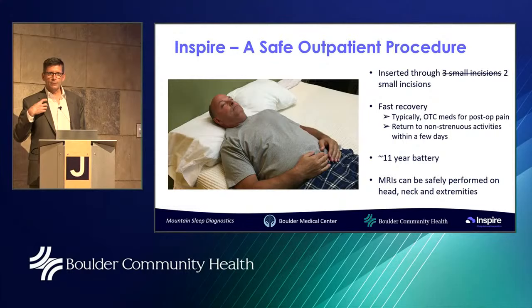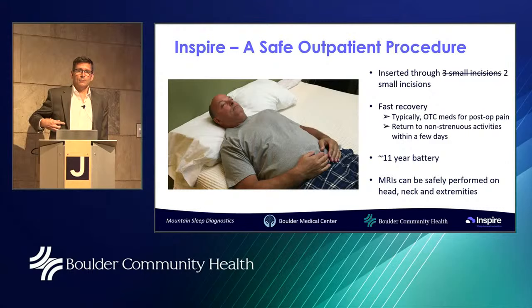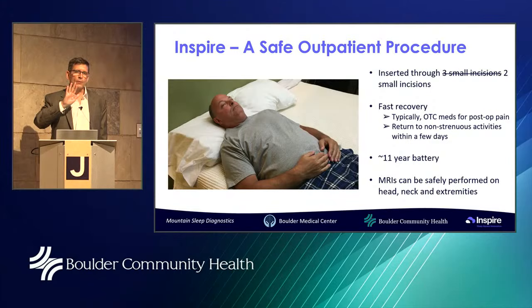For the procedure itself, we used to do three incisions. That's why I crossed that off. We no longer put an incision down here to put that breathing sensor in. It can be put in right with the little unit that goes up here. There's another one that we have to make under the chin, to actually find the nerve that activates the soft palate and the back of the tongue, pulling the tongue forward like it is when you're awake or when you're not obstructing. So pulling the tongue forward and the palate up.